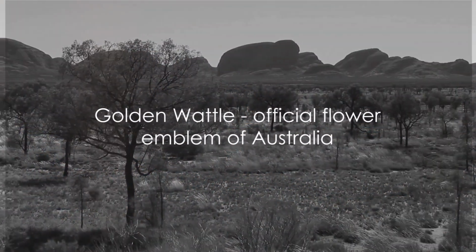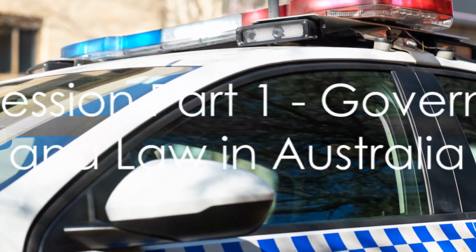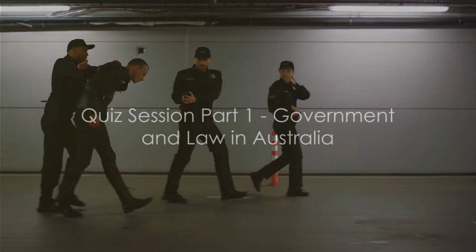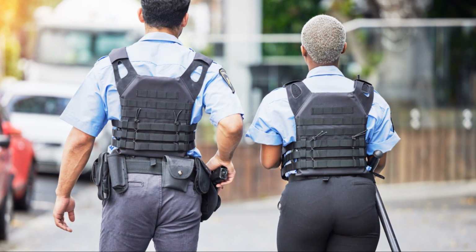If you guessed the golden wattle, you're right. That's just a taste of what's to come. Now let's dive into some questions. Question 1. Who maintains peace and order in Australia? The answer is the police.